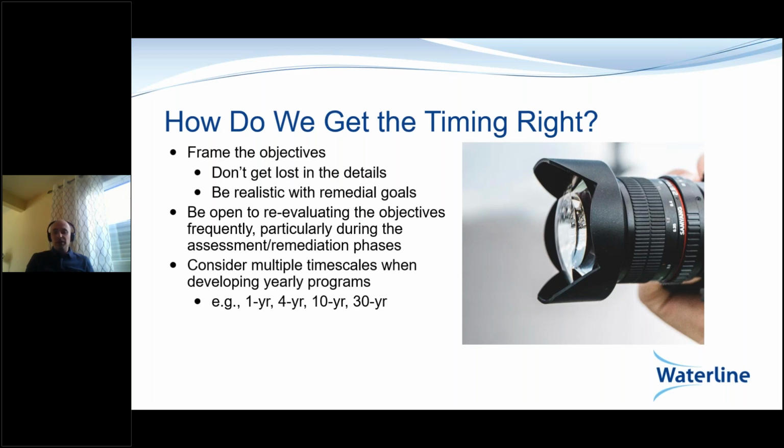And then I also wanted to put a plug in for considering multiple timescales, thinking beyond the next year, and thinking ahead so that we can more effectively and efficiently manage environmental issues. And I think that is it. So thank you for your time.